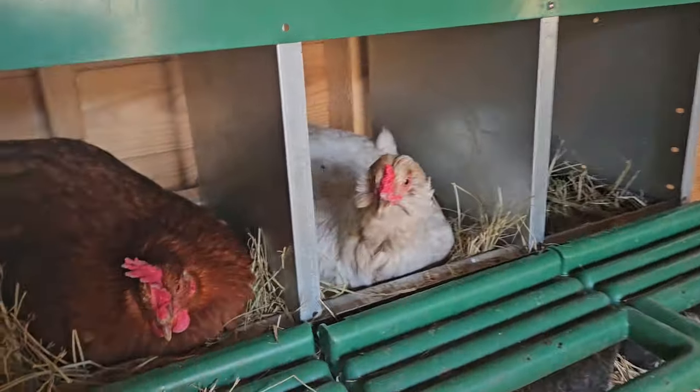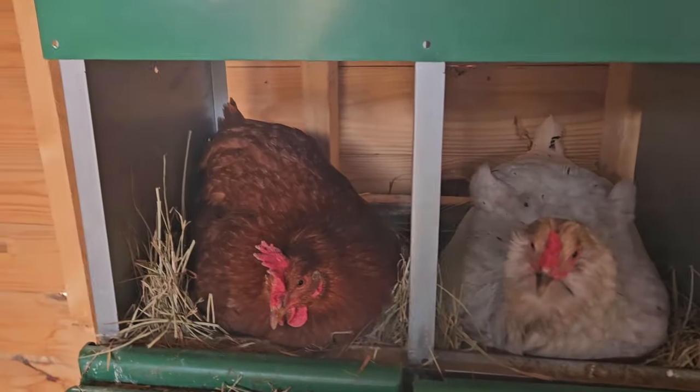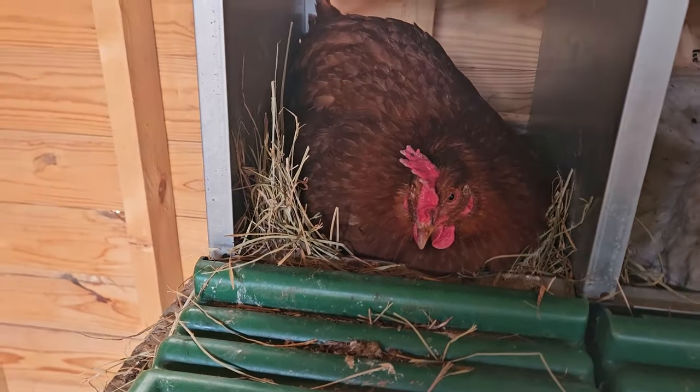Oh, who's in here? This is Miss Lionel. She's not an American Bresse. And this is Miss Red. She is a Rhode Island Red.